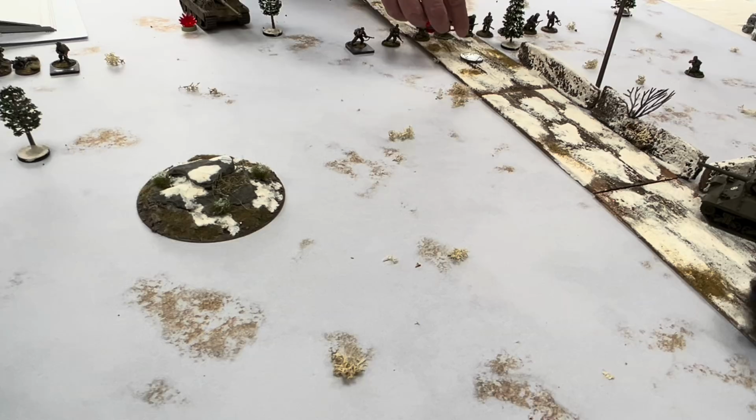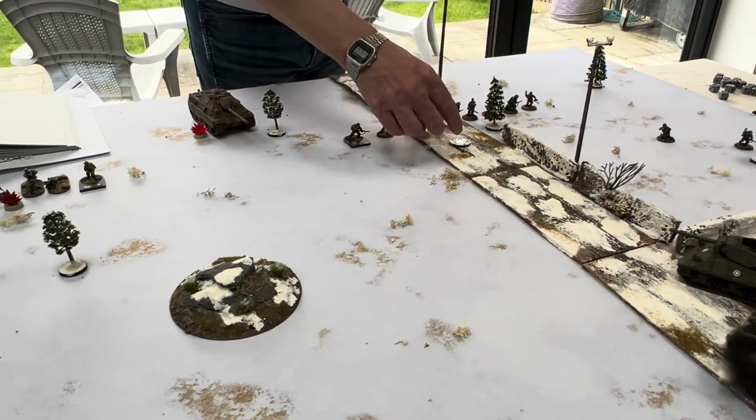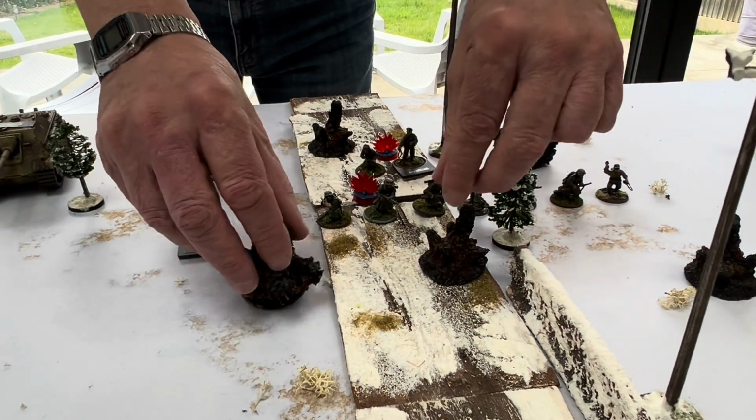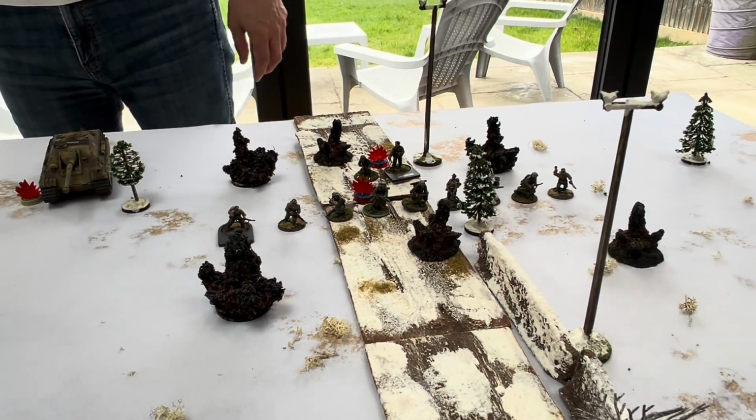So it's just bang. Oh, we need the explosion markers. Yes, huge. Let's get the explosion markers. There we go. They're not worried at all. They're not phased one little bit. So there we go then.